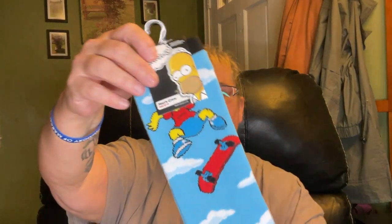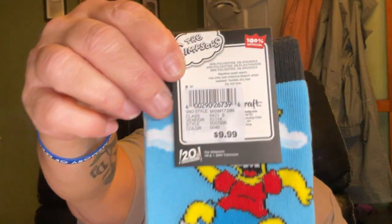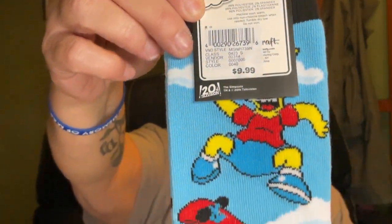Oh, I found these socks. I was excited about this too. I'm always excited, right? The Simpsons Men's Crew size 10 to 13. These are awesome. And these, look at the regular price on those. $9.99. So I was happy to find those.